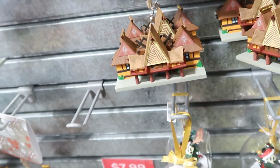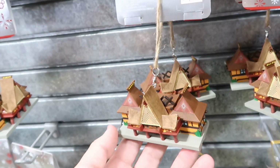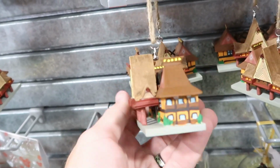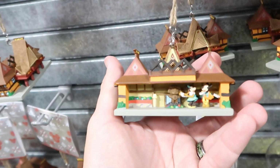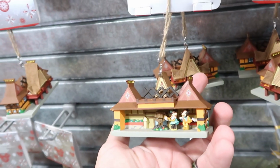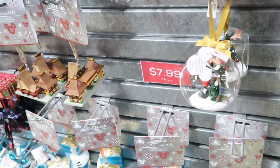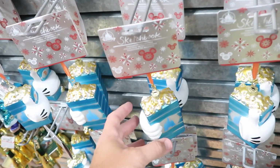From Disney's Polynesian Village Resort, they do also have a sketchbook series Christmas ornament with the resort on the front, and Mickey and Minnie on the back side with the Tiki Gods. These are $12.99 from $35. Always my personal favorite ornaments are from the sketchbook series.